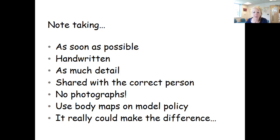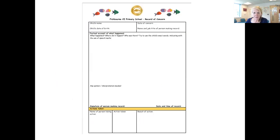Okay, so those are the key messages about note taking. That's what our record of concern looks like. Again, the class teacher or myself or one of my safeguarding leadership team would provide you with a copy of that. There are copies in our staff room and also in our first aid room that staff are able to access at any time as well.